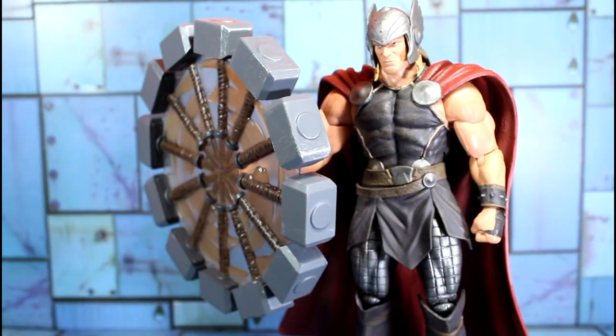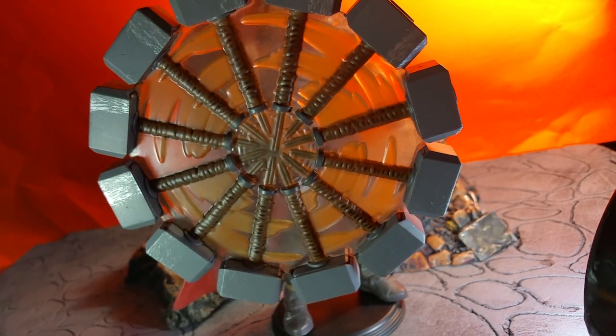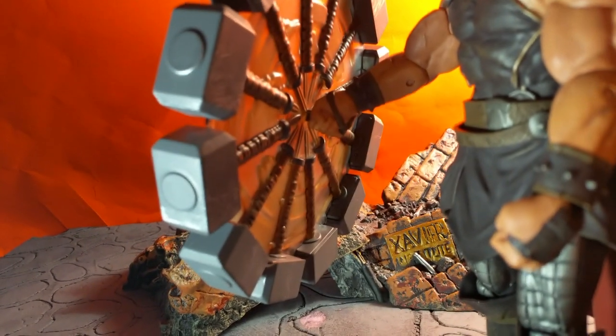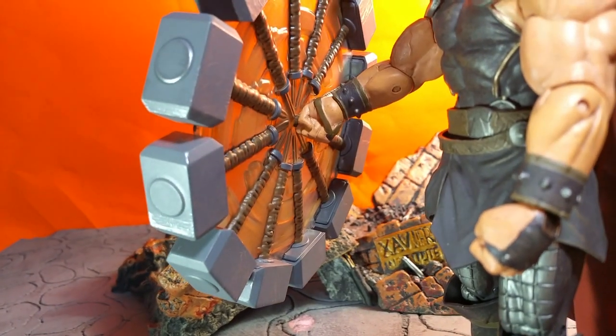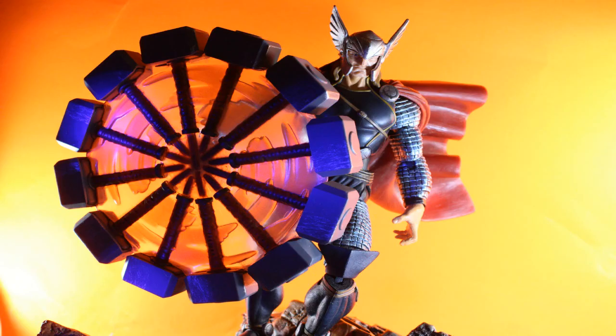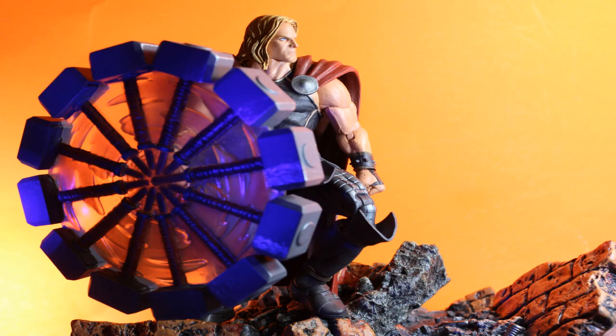Why? Because of that accessory. That spinning hammer is just all kinds of awesome. I've wanted one of those ever since that Minimates Thor from the Diamond exclusive was released, I don't know, some time ago. As soon as I saw it, I knew I had to have it because it's just such a cool accessory to have. And I'm glad to finally have one that scales up to Marvel Legends. The hammer is actually a really, really cool effect. It's an effective effect. They use 12 different hammers to create that illusion of Thor twirling his hammer.